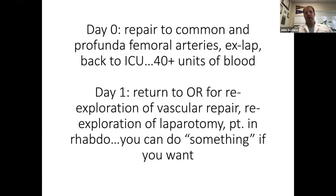And so I think to complete this story, it gets a little bit more complicated. And so this patient did have vascular injuries. And so he was taken to the operating room for exploratory laparotomy. He had repair to the femoral arteries on the right side. The repair itself was complicated by a lot of blood loss, 40 units over the course of approximately the first 24 or so hours. He developed a large hematoma in his right groin around one of his anastomoses and returned back to the operating room at day one.